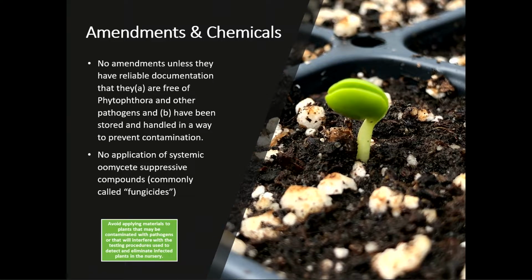No amendments are used unless they have reliable documentation that they're free of Phytophthora or other plant pathogens. And we don't use any fungicides at all because they just have a suppressive effect and they actually don't kill the pathogens. So we put a lot of time and effort and money into creating this nursery based on these new BMPs, and there was no other facility out there that had attempted to do this. We actually didn't really know if it was going to work or not.